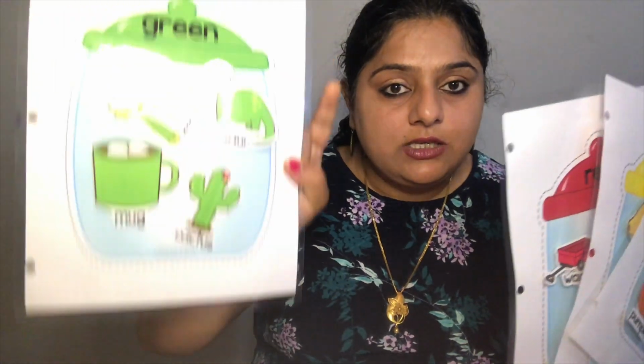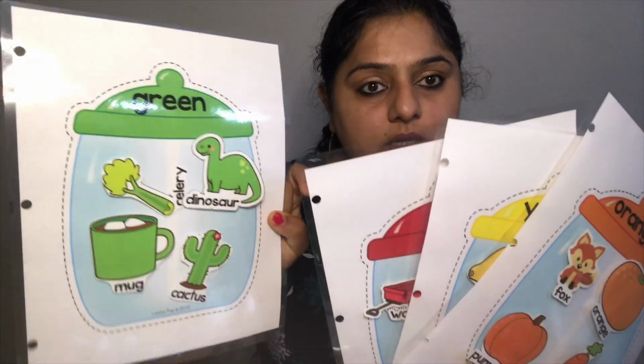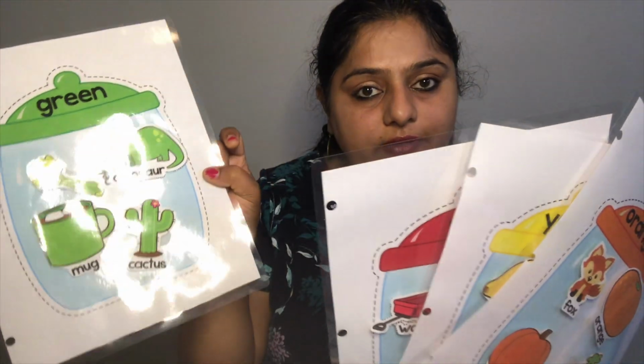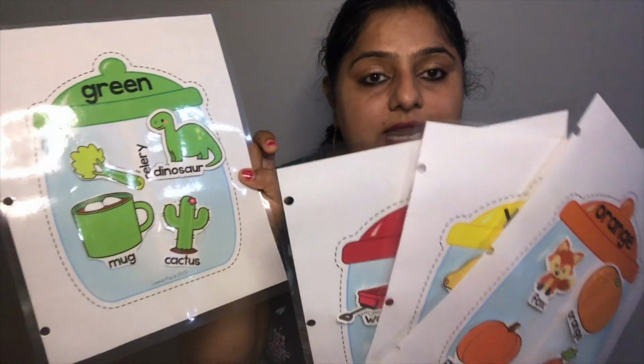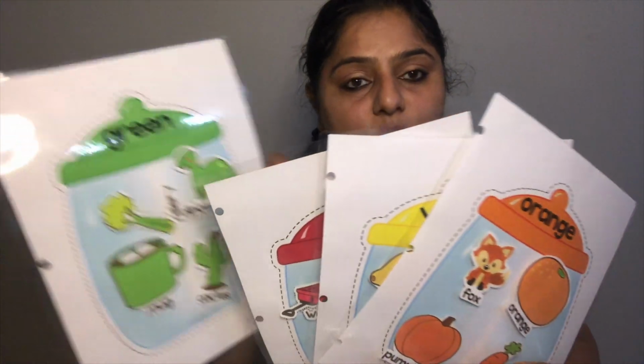This is not cluttered, this is a big amount of information, and she was able to do it accordingly. She came to a point where she was able to take all of that and understood that green has to go in the green, the red has to go in the red, and yellow and orange accordingly. Once I started with this one, I wanted to go into a more complex one.